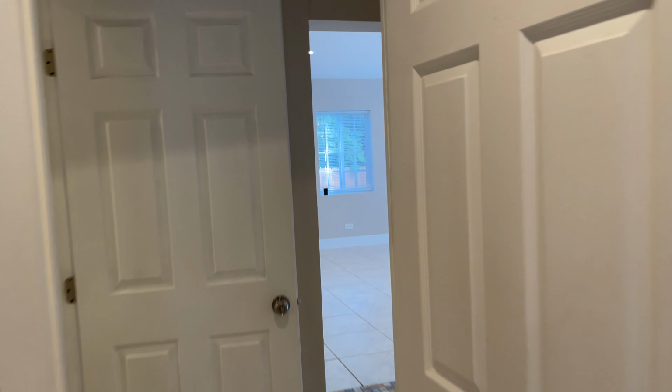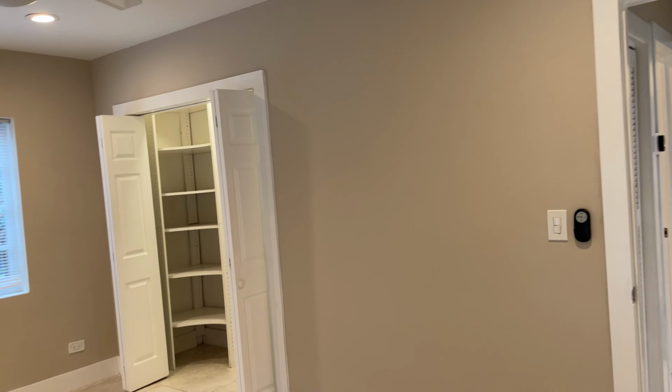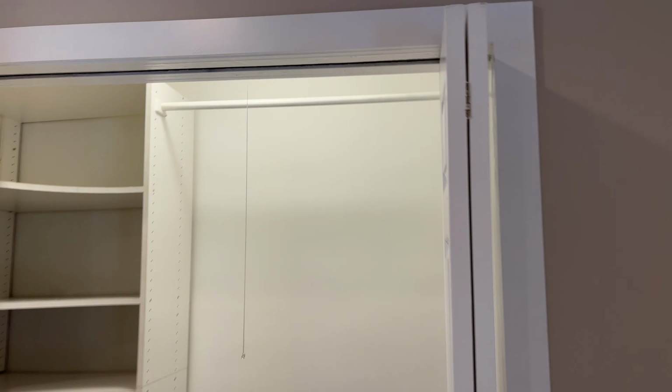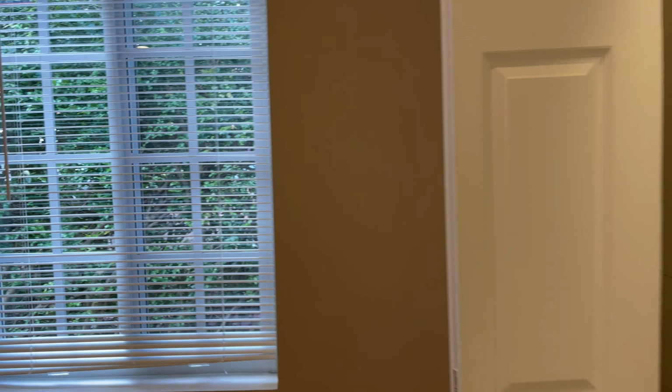So this is one of the original bedrooms, and then the other one here to the right is the other original bedroom. And these are the only 2 original bedrooms to the house. You can see kind of like the last house we looked at, which I'll put a link for below, by the way, in case you missed that last house tour. That house was built around the same era as this one, and you can see the closets are not that big.